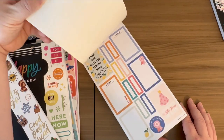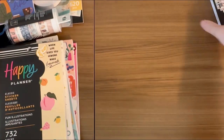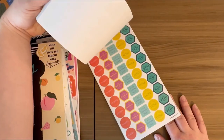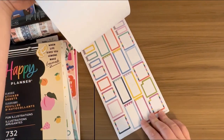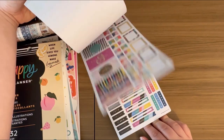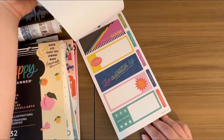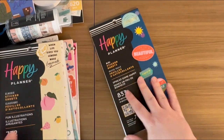One of my favorite spreads of all time is with the lemons from one of the seasonal books from a long time ago. All right, last one is I got the mini of the spread Some Happy. I did not see a classic size, so I just got the mini. Aww. I actually really like these mini boxes. You can really layer them without taking up a lot of space. Super fun colors. I like the black that's mixed in there. So cool.